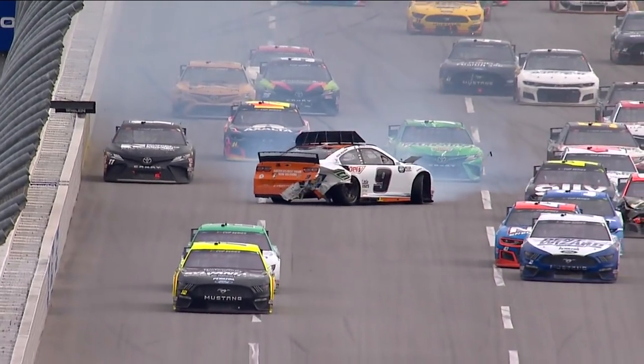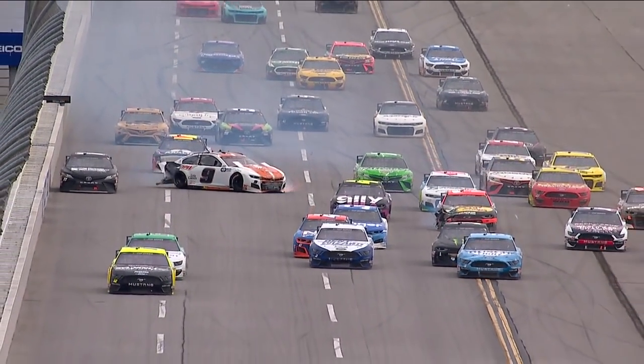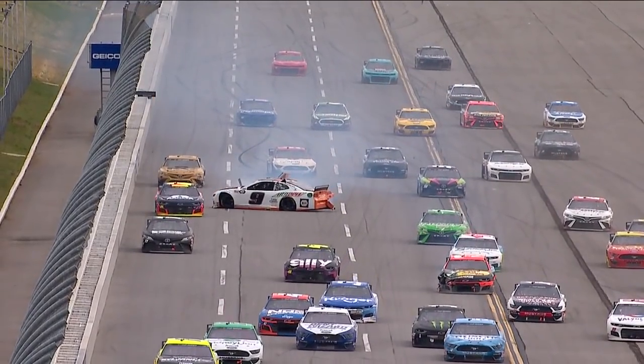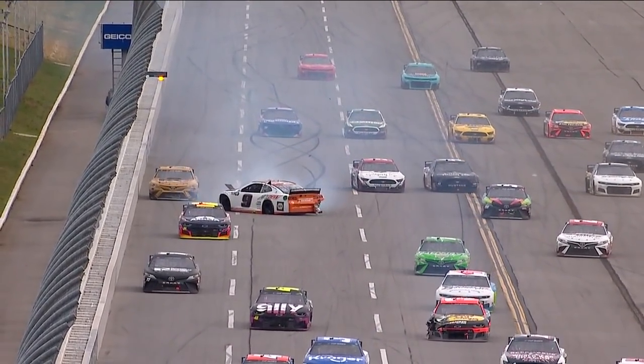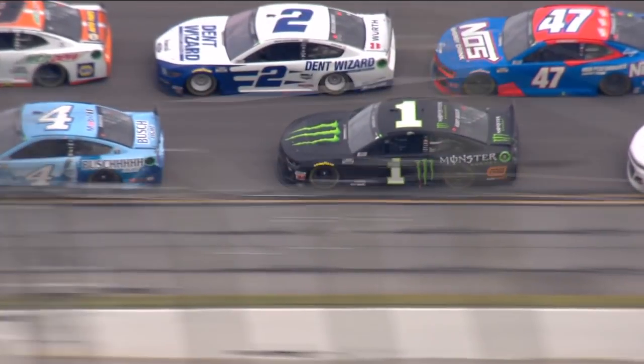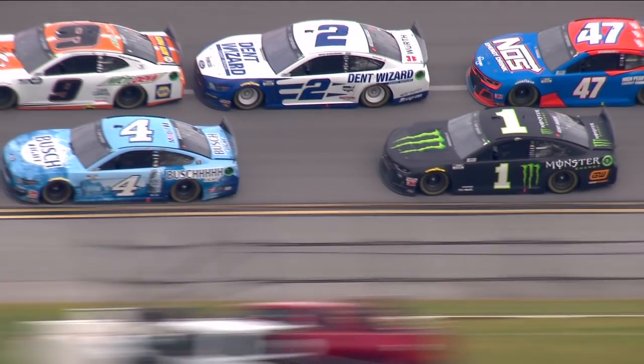Here comes Austin Dillon. Makes contact with that right rear than the 9. Wow, how did William Byron miss him? If that was as close from up high as it looked from here.